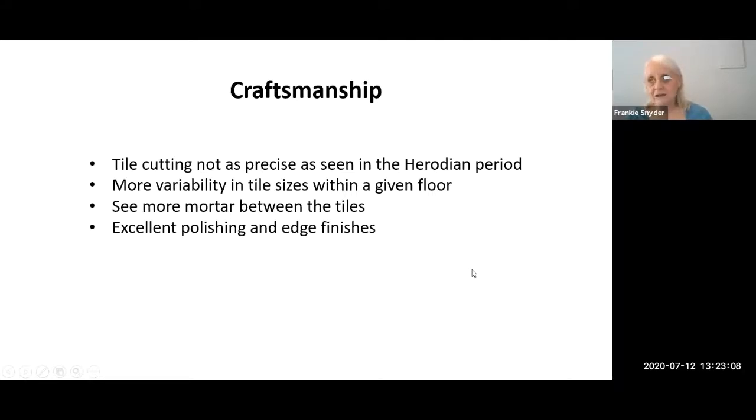Craftsmanship. The tile cutting is not as precise as the Herodian period. So the tiles vary more in sizes within a given floor. Because of that, we see more mortar between the tiles. And this is how you see the actual pattern of the tiles in a totally white floor, is this mortar that you're actually seeing now between the tiles. They still have beautiful polishing and edge finishes on them, but the fact that they are kind of wonky when they come around to cutting all their tiles the same size, they're not as clean in construction as in the Herodian patterns.